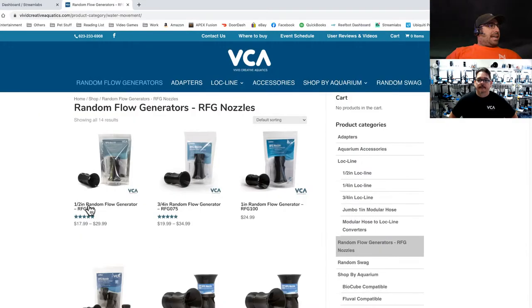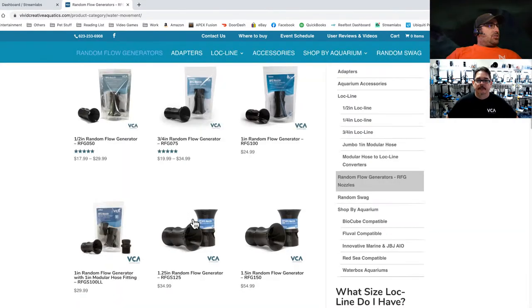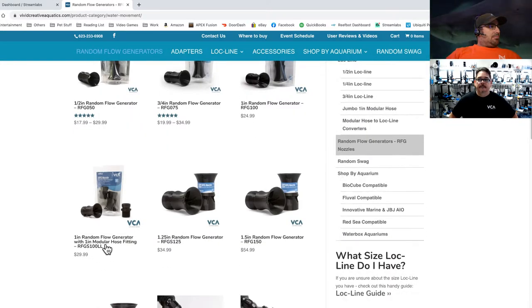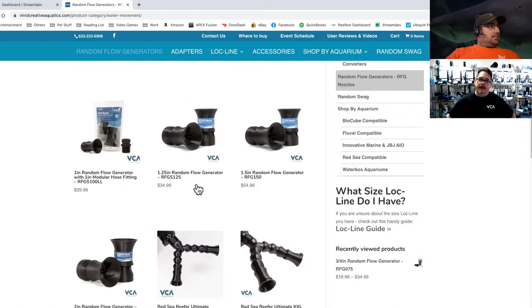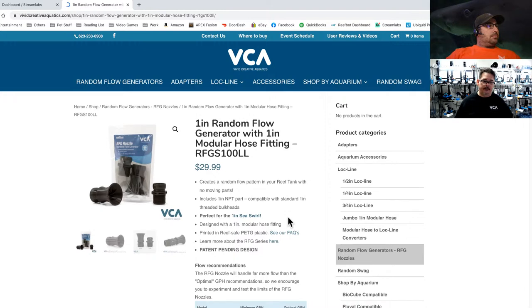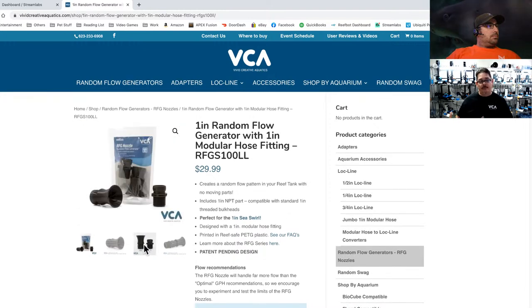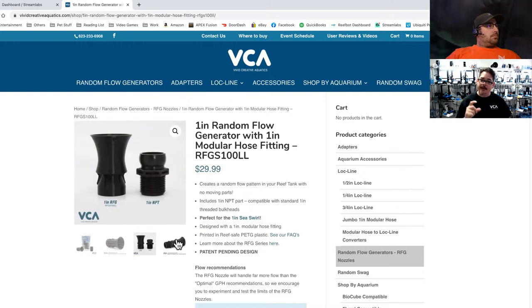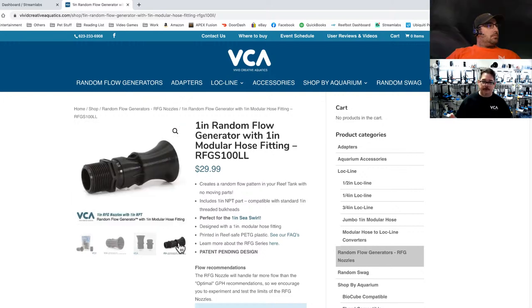So we got, looks like a half inch, three quarter inch. We got one that says it has a modular hose fitting with it. This is important, too, because we have a one inch nozzle. And so Lockline, the brand modular hose, does not make a one-inch hose. And that's been a pretty big thing people look for. So we actually sourced a one-inch modular hose. And it comes with the MPT fitting to go right into a one-inch threaded bulkhead.